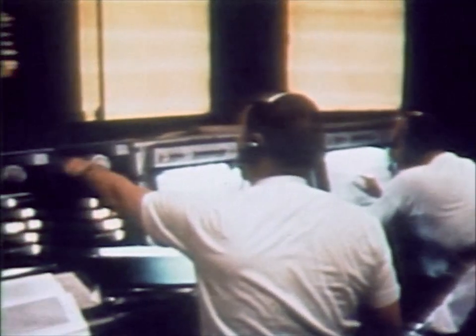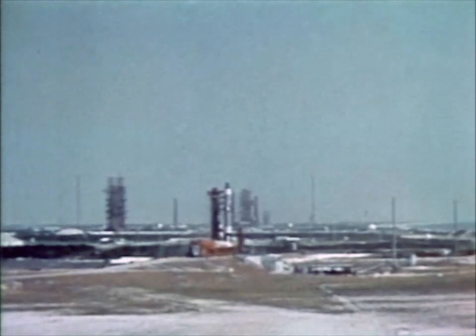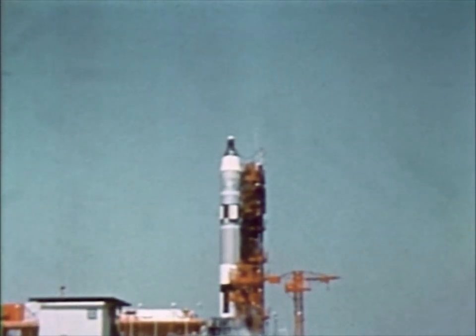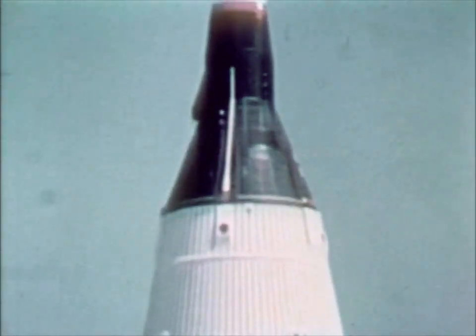6 minutes before launch. The spacecraft test conductor signed off to the spacecraft with these final words. Okay, Jim, have a good flight. 5, 4, 3, 2, 1, 0. Ignition. Start. Liftoff.